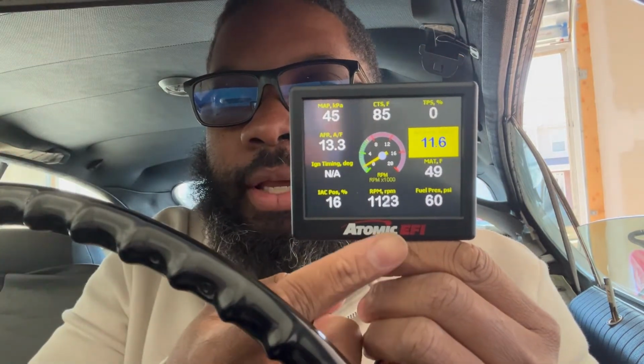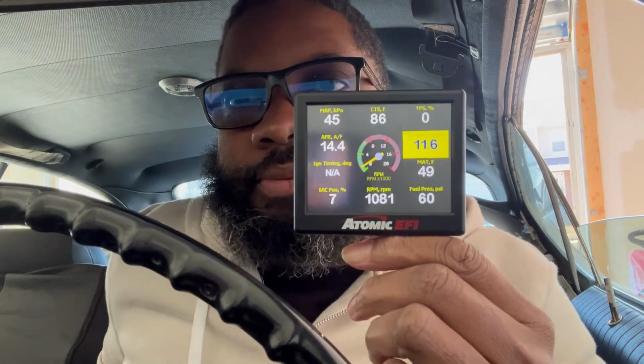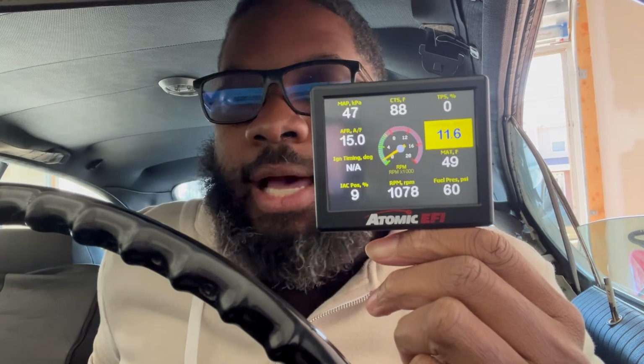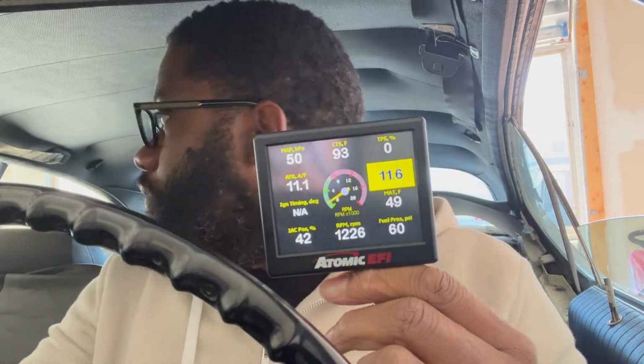So you have my RPM, fuel pressure, battery, throttle position sensor. And it has nice throttle response. I don't know if you can tell, I revved it up a little bit. This is a nice upgrade, a pretty cool upgrade from the carburetor, especially depending on where you want to go.